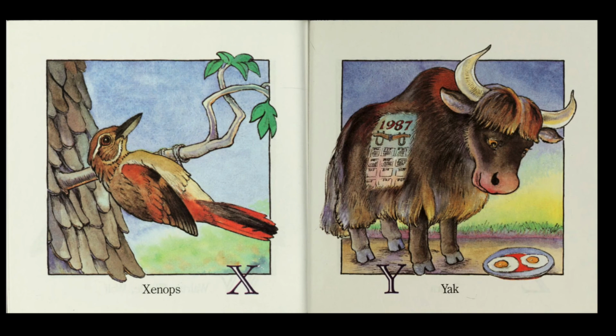The letter X makes the X sound when it's in the middle of words. Sometimes it also makes other sounds, like when it's at the beginning of the word. It can make a Z sound, like xenops. That's a kind of bird. Maybe you can find something else that has the X sound in it.